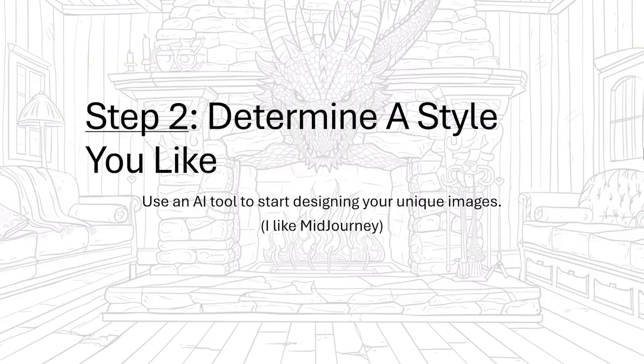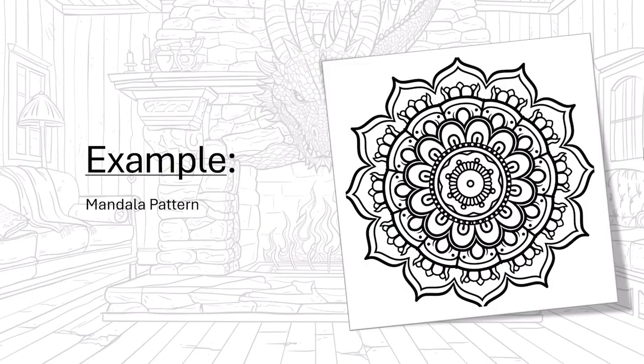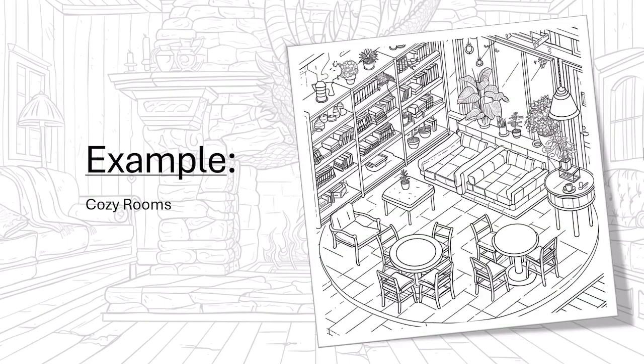Then step 2 is determine a style that you like. You can use an AI tool and it can give you suggestions. And you can also just crank out a bunch of images. And so, for example, I'm going to show you how to use Midjourney inside the course. This is a Mandala pattern. These things are super, super popular. Cozy room seems to be new and creeping up there.